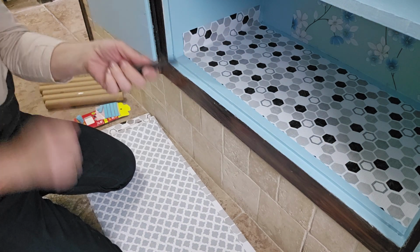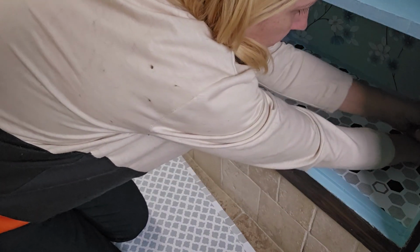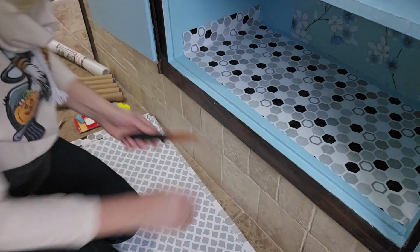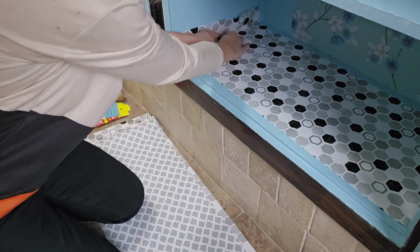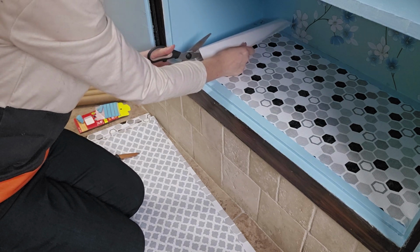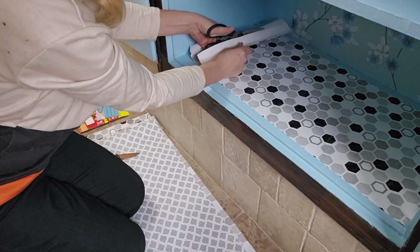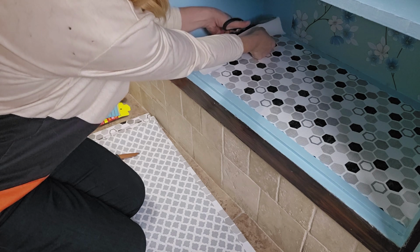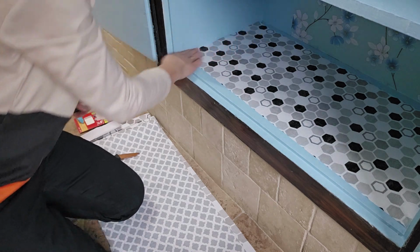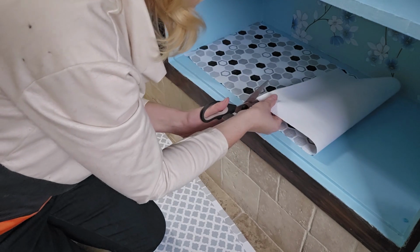And I cannot find the X-Acto knife, so I'm just going to use a utility knife here. I'm just going to score where I need to cut. And then I've got the scissors and I'm just going to cut right along that line. This one, I'm just gonna cut right along.